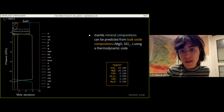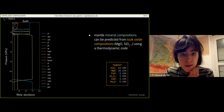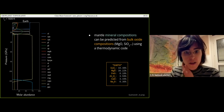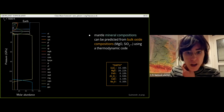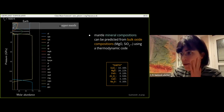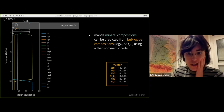So we can compile these for individual minerals, and then you just add them up if you know the mantle composition. And luckily, there's codes that will calculate these mineralogies for you if you tell it the bulk oxide composition and give it an adiabat or a temperature pressure profile. So we do a bit of iteration so the adiabat is consistent with the mineralogy to make these plots. And this might look like nonsense if you're not familiar with mineral abbreviations, but I'll point out the main features.